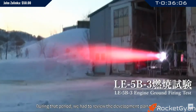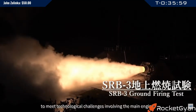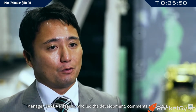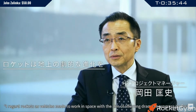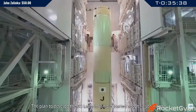You can see the static fires here. And yes, that pinkish flame is a mark of the ablative heat covering on the nozzle.